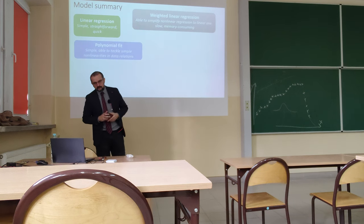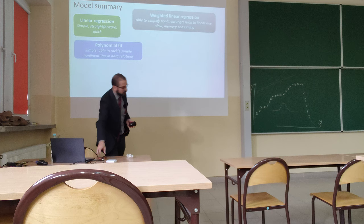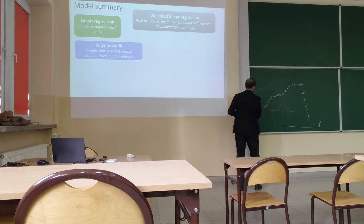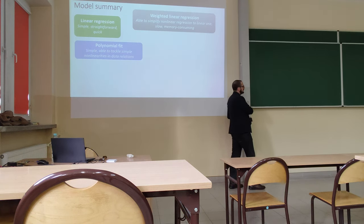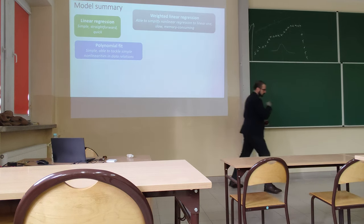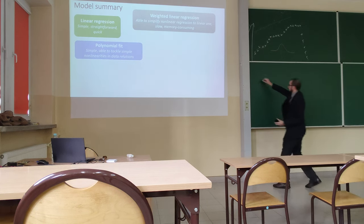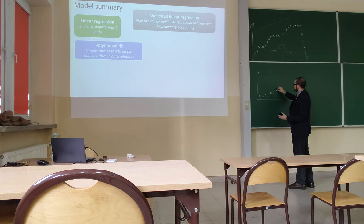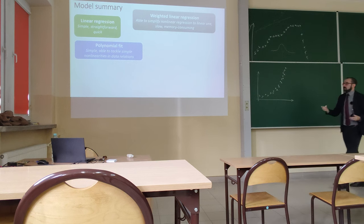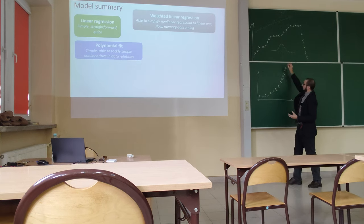We have polynomial fit, which is again simple. It is able to track simple non-linearities in our data. If the origin of our data is not really that advanced, we can easily use polynomial models because they will be sufficient. So often in your data, in many physical problems, you will see something that looks, for example, like this. Now, the linear model will not help us model that, right? But a simple polynomial is perfect.